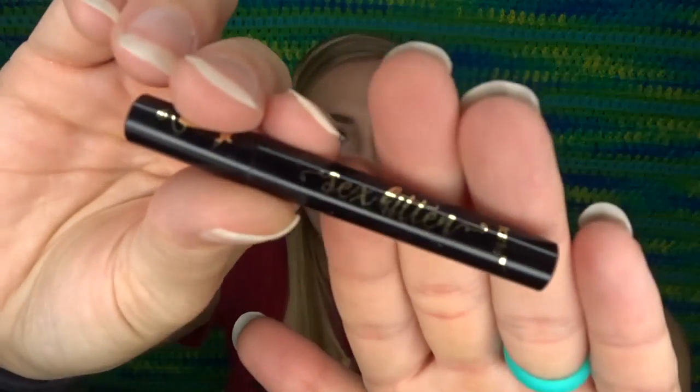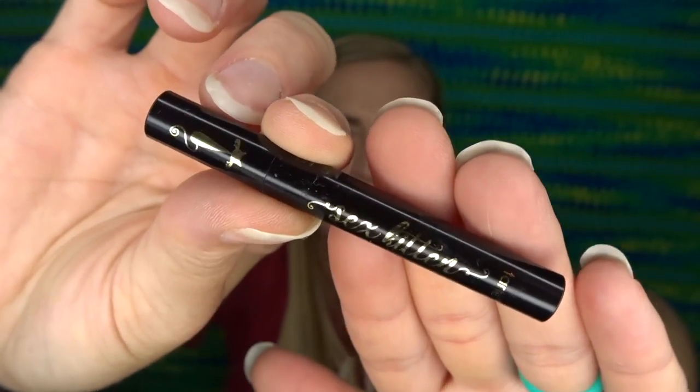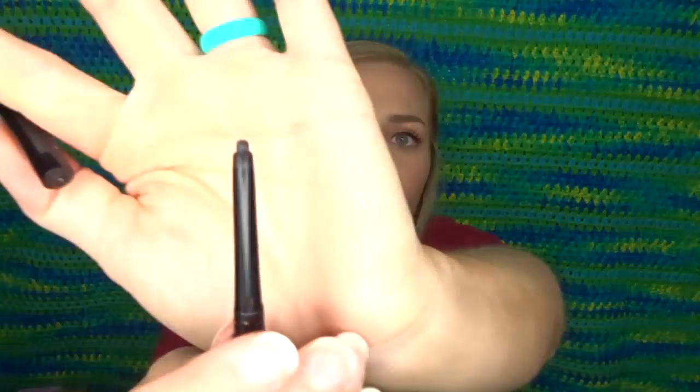Next, I've got a little eyeliner here from Tarte. If you can see that. This is the Sex Kitten eyeliner. I got this forever ago in an Ipsy bag, and there's still like a tiny little nub left, but I had used this and used this and used this, and I was like, okay, I'm done with it. So there's that.